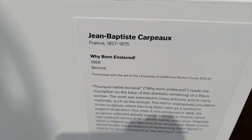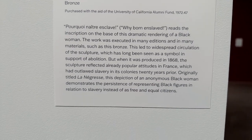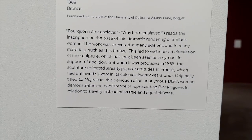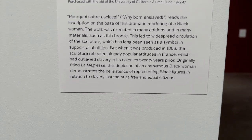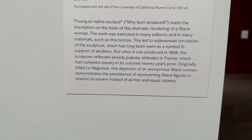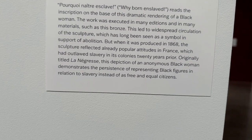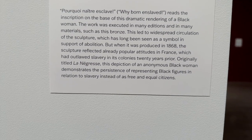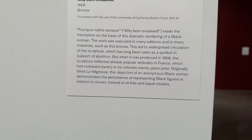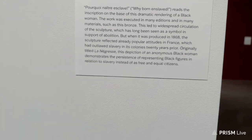Jean-Baptiste Carpeaux, France. This is 1868. Pourquoi naître esclave? Why born enslaved? Reads the inscription on the base of this dramatic rendering of a black woman. The work was executed in many editions and many materials, such as this bronzed white slate circulation of this sculpture, produced in 1868, reflecting attitudes in France, which had outlawed slavery. Originally titled La Négresse, the depiction of an anonymous black woman demonstrates the persistence of representing black figures in relation to slavery instead of as free citizens.